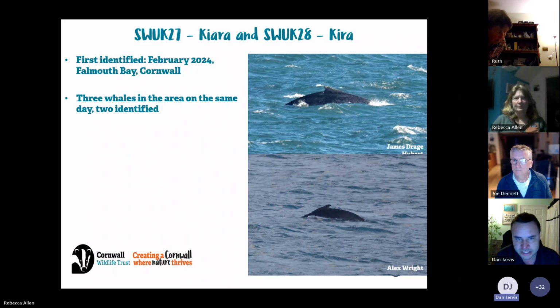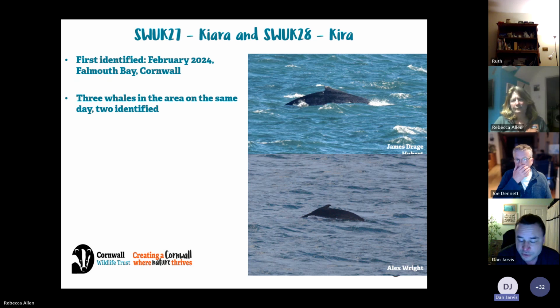So the top one here is Kiara, and the one at the bottom here is Kira. So these 2 animals, as far as we're aware, this was a bit of a one-off, plus the third animal as well, who we don't know who that was. They just popped up in this area pretty much for one day, and then they were gone again. So we don't really know much about them at all. Next slide again, Bex.